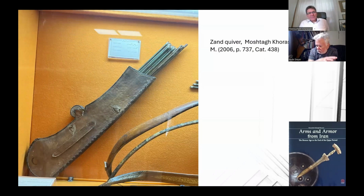Now, the late Safavid one had 2 bosses. This one only has 1. But if you see below that boss, that little heart-shaped bit would have held a ring and taken another strap. So even though it only has 1 obvious boss, it still had the 2-strap process. Now, the ring up towards the back edge took another strap.